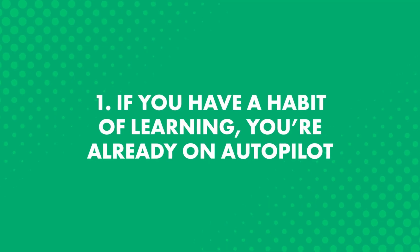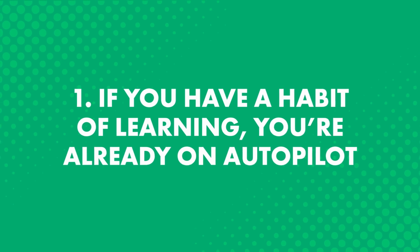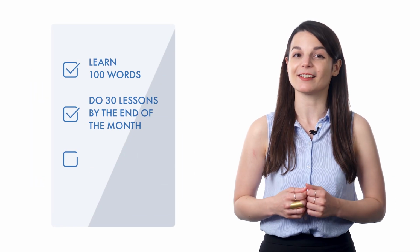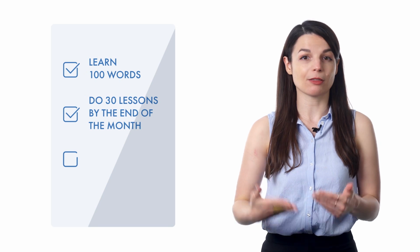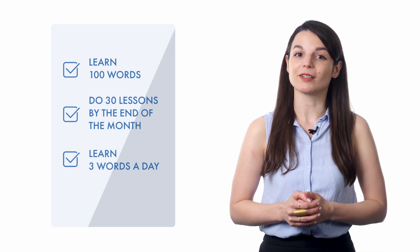Now, how do we apply that to language learning? First, habits. If you have a habit of learning, then you're already on autopilot. So, set a small, measurable, monthly goal with a deadline, like learn 100 words or do 30 lessons by the end of the month. Once you know your goal, you can backtrack. So, for example, divide 100 words by 30 days in a month, and you get 3.33. So you should learn about 3 words a day. Now you know what to do.